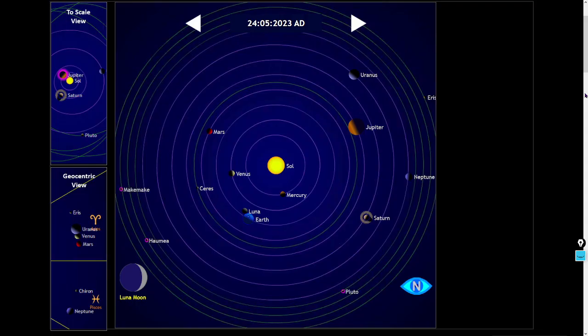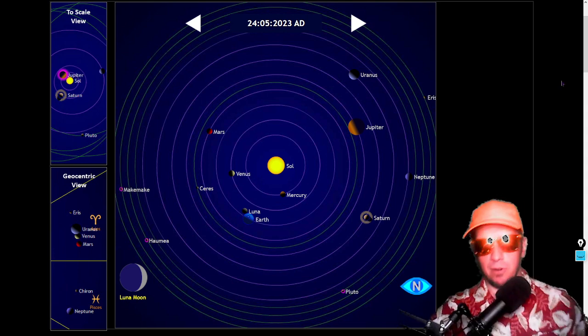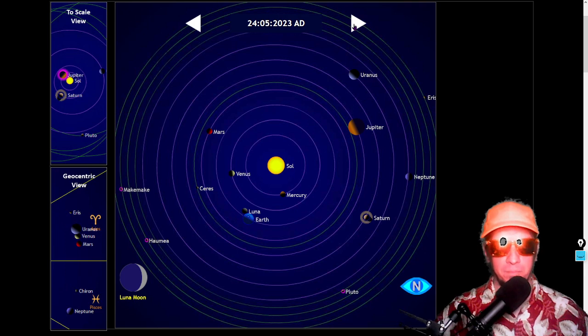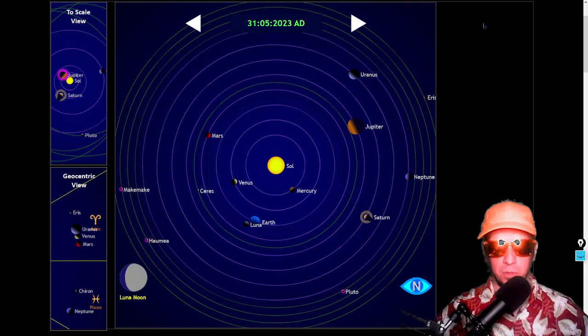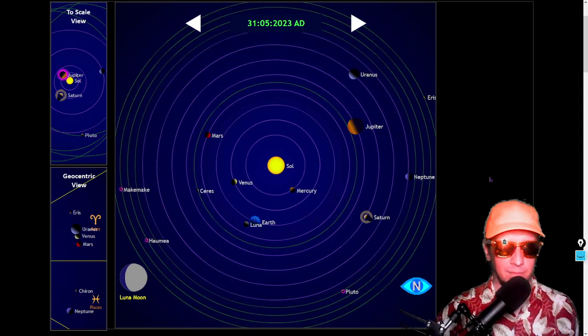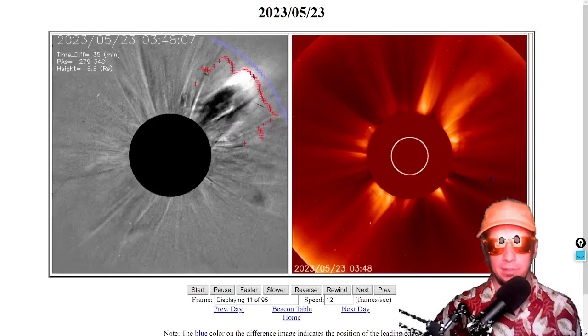So anyway, here's your solar system forecast. This is where things are located today on the 24th. We'll advance this 1 week. There's where things will be on May 31st. We'll have a gibbous waxing moon as Mercury swings around to the gas giant side of the solar system, leaving terrestrial planets behind and joining the gas giants on the opposite side.